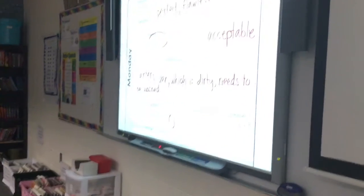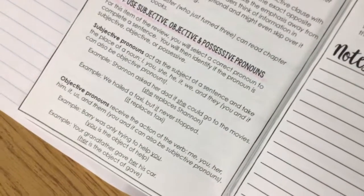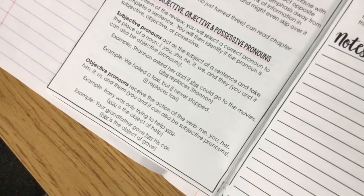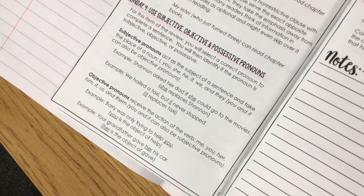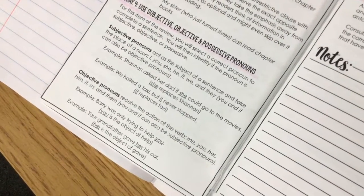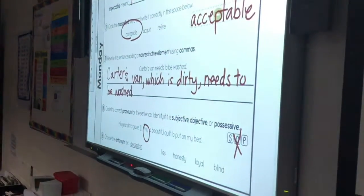So let's look at our examples here in our handbook. It says, a subjective acts as the subject of the sentence and takes the place of a noun. I, you, he, she, it, we, they. Did this take the place and was it the subject of the sentence? No. Okay. Objective receives the action of the verb. Me, you, her, him, it, us, and them. Well, what did we select as our right answer? Me. And did they get the action? Are they receiving the action? Did the grandma give them something? Yes. So our answer is objective. So put an X on that one. Color in the little box.